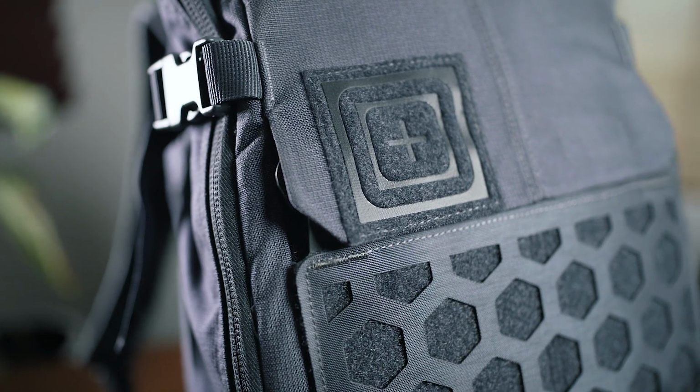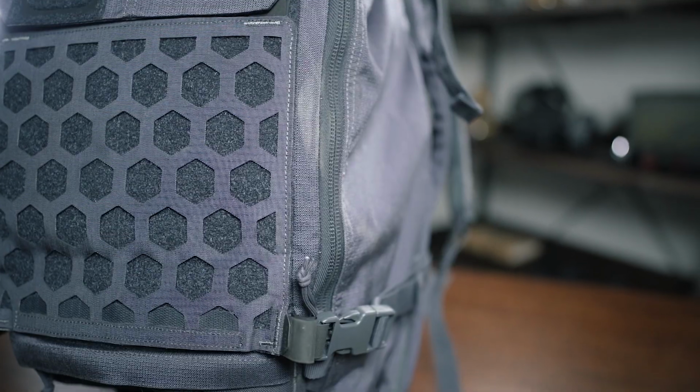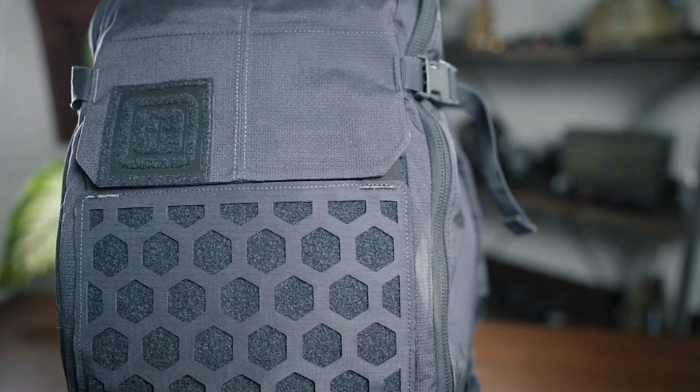Considering that I'm not a first responder of any kind, for my dorky-ass lifestyle, this translates for me into being the perfect travel bag. There are a few minimal design differences in terms of pouch placement and overall style between the 72 and the 12, and we'll cover them very briefly.